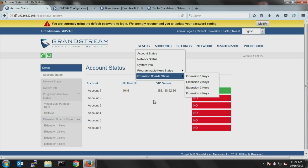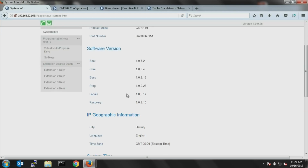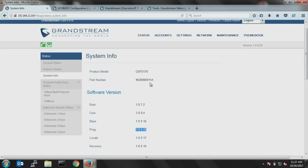So when you get the phone, of course, the first thing you want to ensure is that you have the latest firmware version on your phone. You can check that under the system info, under the status page, then look for the program version. For my phone, I'm using the latest official firmware version, which is 1.0.9.25.